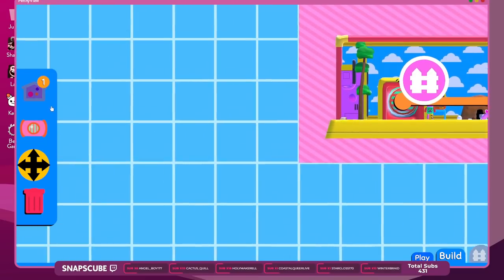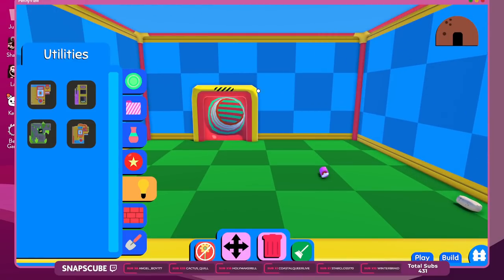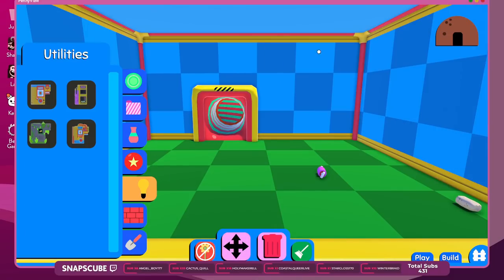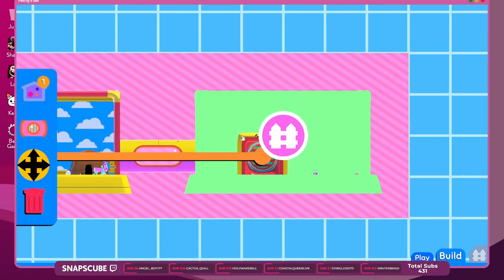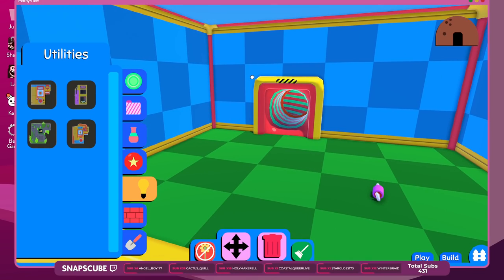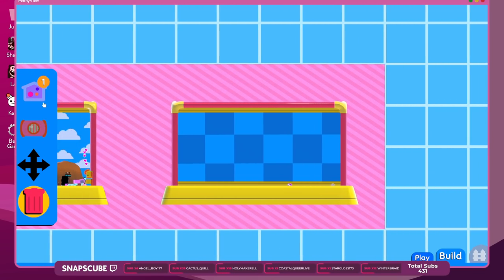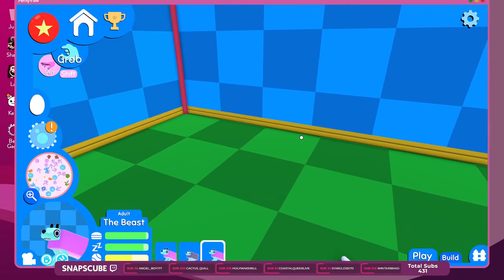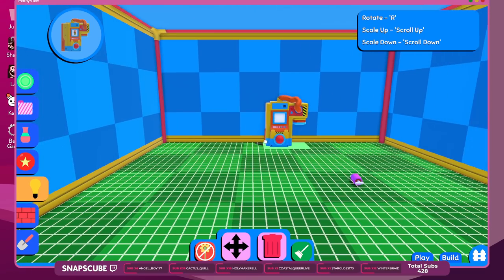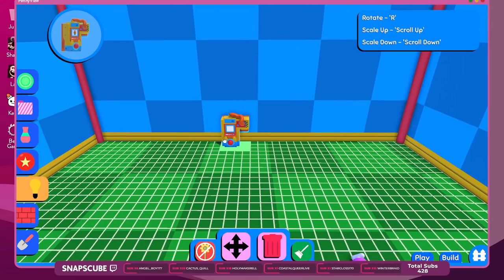Okay, so you have to have one starting room. Wait, what the fuck? Oh, okay, I get it, I understand now. I understand. Okay. There we go. Neat. All right. Awesome. Control group room. Let's do it.